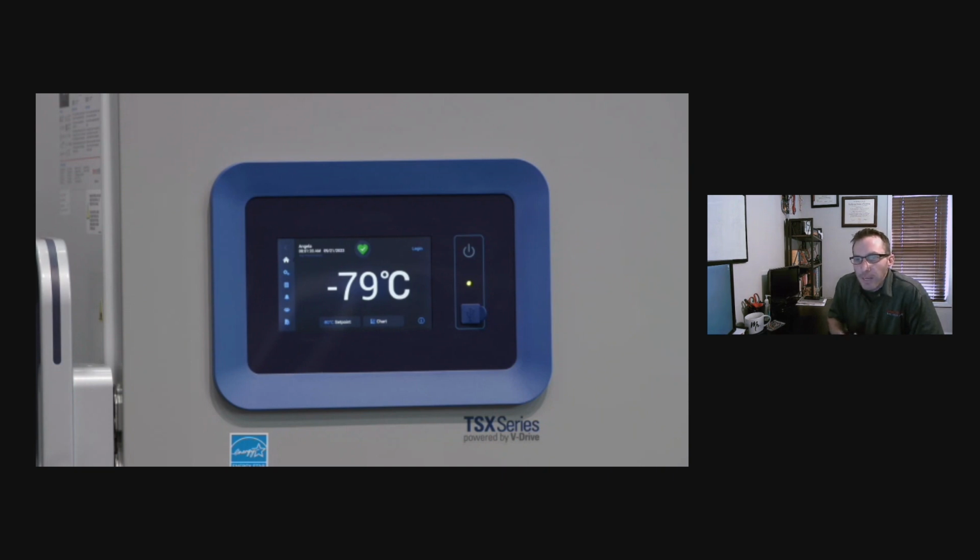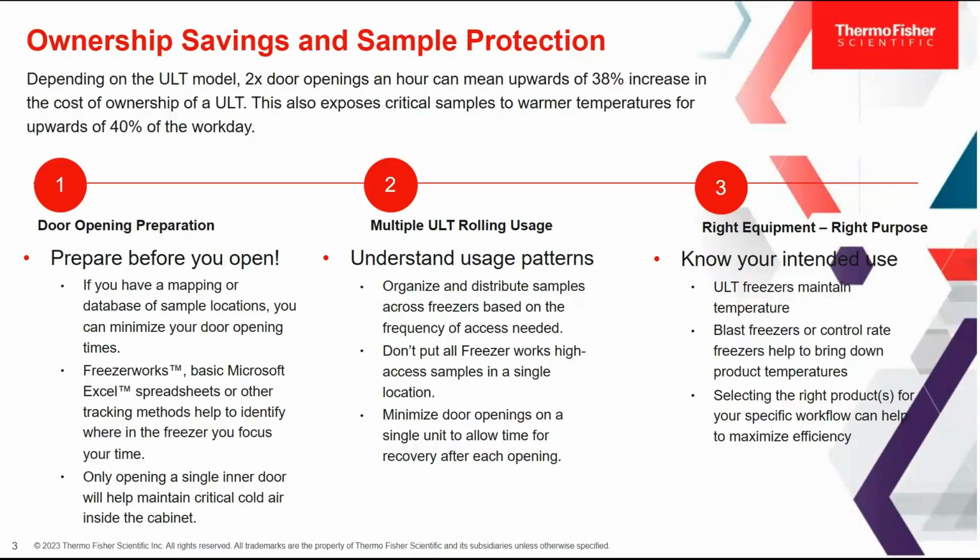The next thing that we can do to really minimize the energy consumption on our ULT freezers is understanding which freezers within our fleet we're accessing more often than not. Putting all of the samples that we're accessing on a daily basis or repetitively into a single freezer will ultimately cause that particular freezer to operate at a warmer temperature more continuously. The best advice we can give is, if you have multiple freezers in the same area, spread out the long-term storage and your high-frequency access samples throughout your fleet. That will minimize the continual openings imparted on a single freezer.